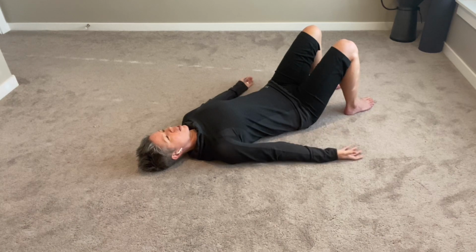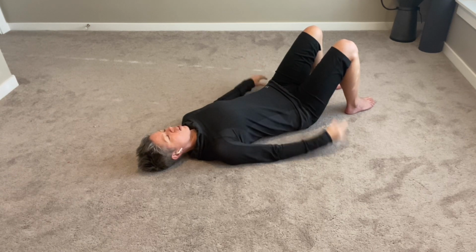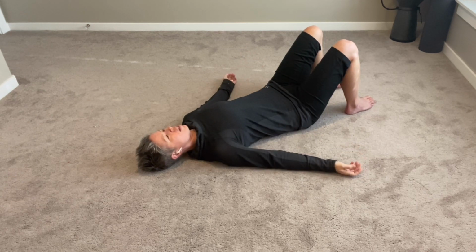So I'm beginning here in what's called constructive rest position. Constructive rest position is feet on the ground, arms at an easy distance from your body to the side, really allowing your hands to land where they do. Palms might be up, palms might be more towards the floor.